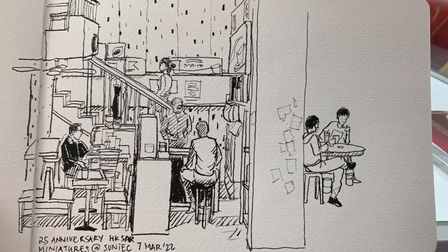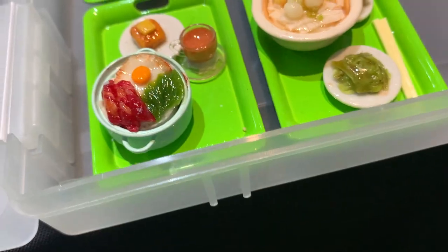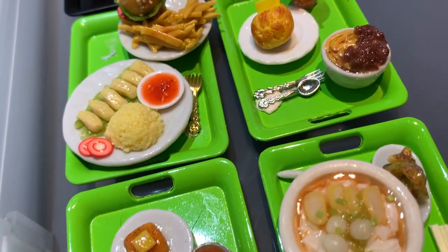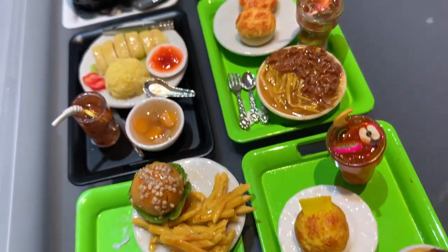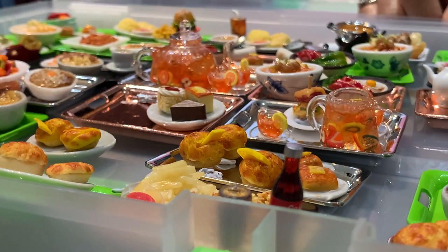We are in for a special treat. Joyful Miniature Association runs free workshops on weekends during this two-week-long event. The session is run by Carmen Poon, who is president of the Joyful Miniature Association.